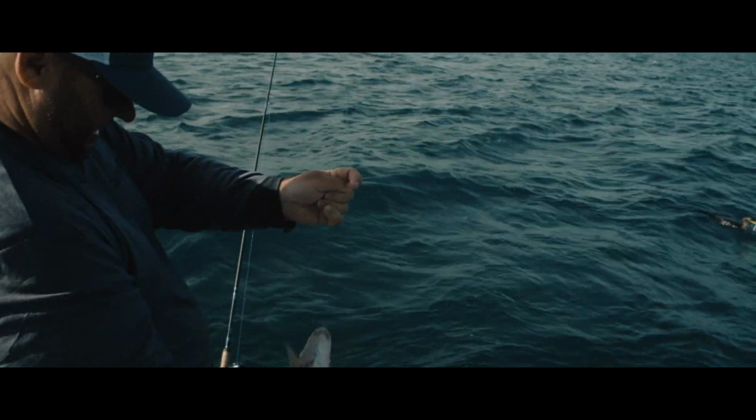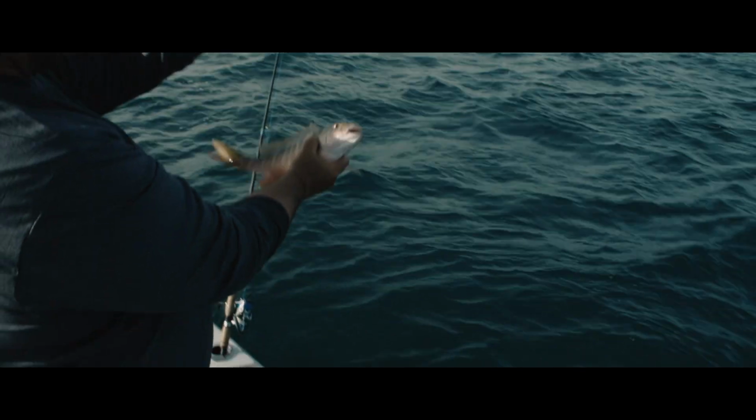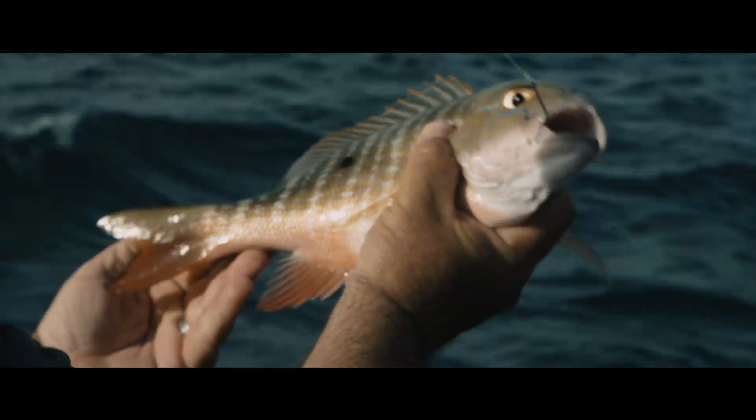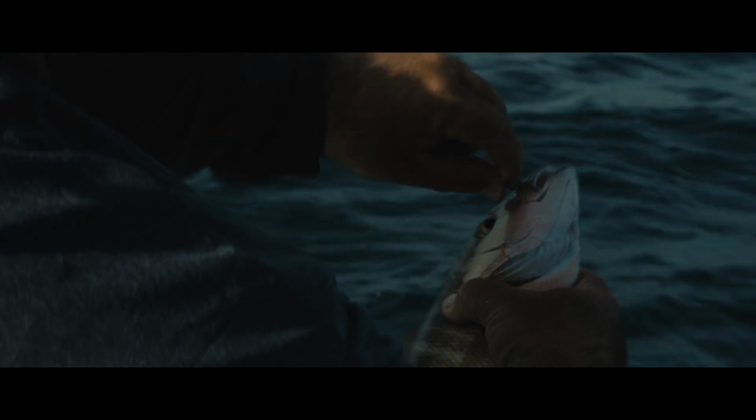Yep. First one of the day. Man, the color on these things is out of control. Gorgeous. When they get that olive green in that grass, man. I mean, look how bright that tail is. I love the fact that we're in like 7 feet of water and catching muttons like that.